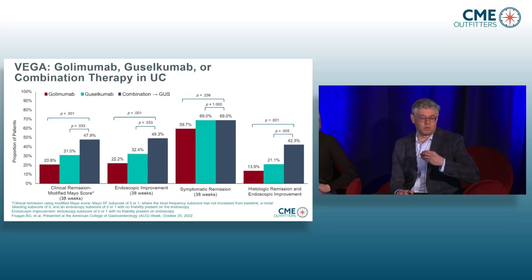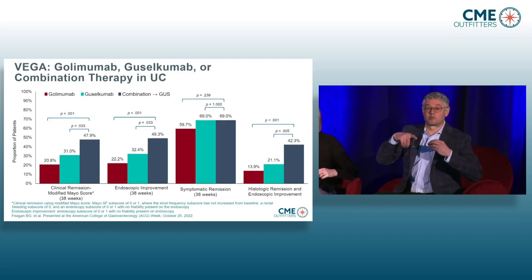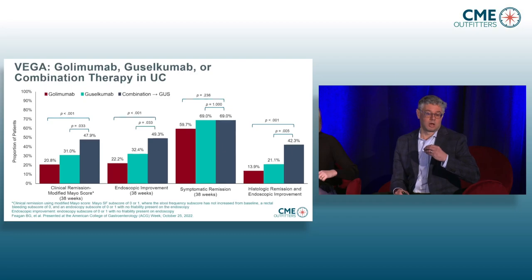So at 38 weeks, clinical remission was significantly higher in the combo biologic arm. And this is now 38 weeks. We're used to seeing these for the induction period, but now we're seeing this all the way out to 38 weeks. And again, they just used the combo for that induction period, and then they went to monotherapy. And so we're seeing that the effects of combo therapy actually persisted at least out to week 38. And we're also seeing improvements persistent with endoscopy as well as histology, although symptomatic remission was high in pretty much all the arms.